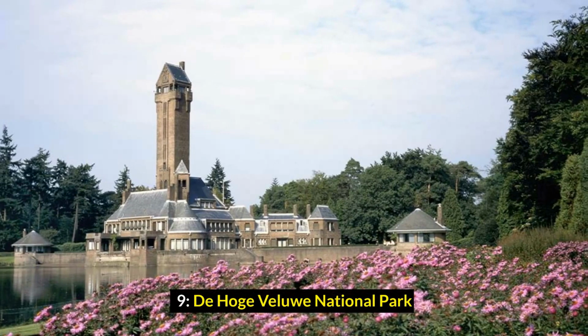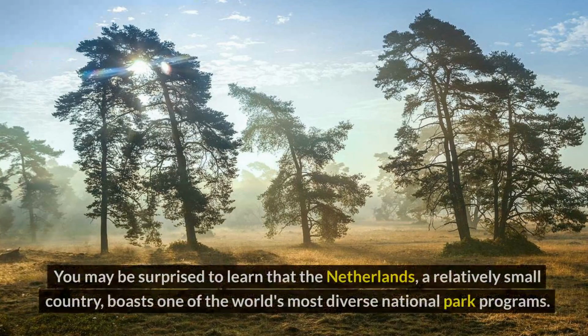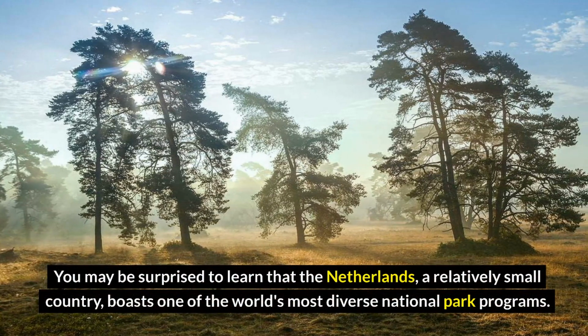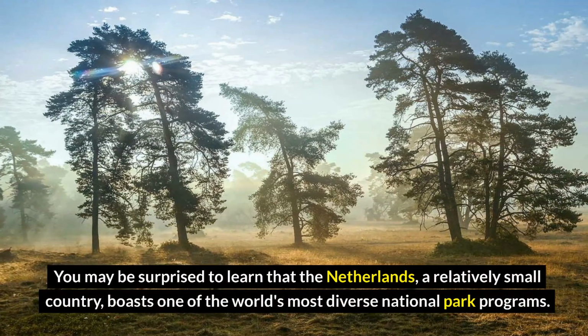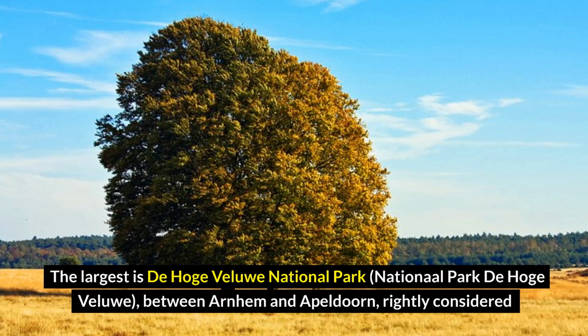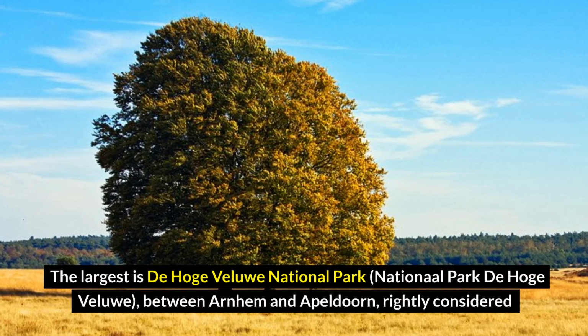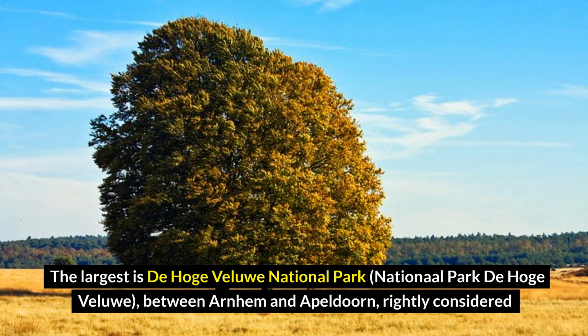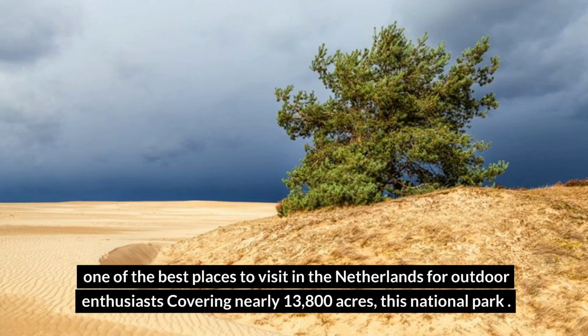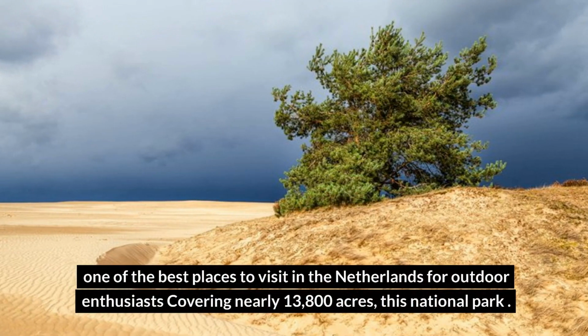9. De Hoge Veluwe National Park. You may be surprised to learn that the Netherlands, a relatively small country, boasts one of the world's most diverse national park programs. The largest is De Hoge Veluwe National Park, National Park de Hoge Veluwe, between Arnhem and Apeldoorn. Rightly considered one of the best places to visit in the Netherlands for outdoor enthusiasts.